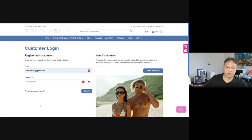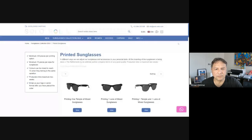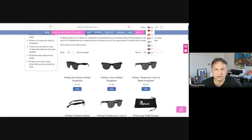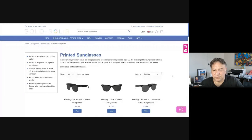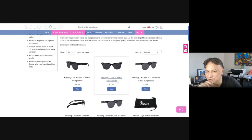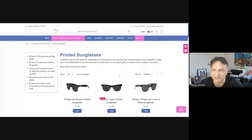And then sign in. So the prices aren't so bad. And let's go to printed sunglasses. You can change the currency, obviously, so I'm just going to go US, find it in USD. And that should change the currencies. So have a look at that, $1.65 for that, right? Oh, the printing. I'm not too sure if that's for the glasses, I think that's for the printing, all right? Not for the glasses. So that's on top of the glasses, all right?